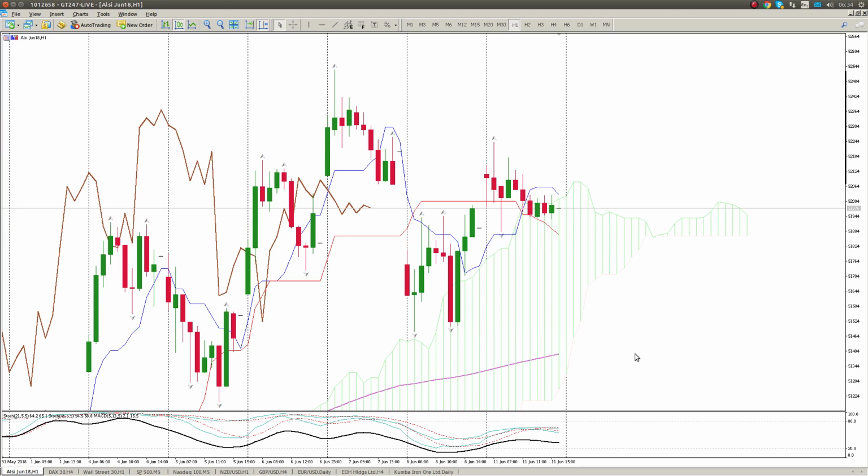Now I just want to delete all these levels here, and let's highlight something else. Okay, so that was the breakout of that trend. And then I just want to move this down to there. Okay, we had a breakout and a retest of this downward trend. Now, if we just highlight this move yesterday, we haven't had a breakout of that yet.